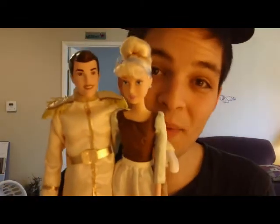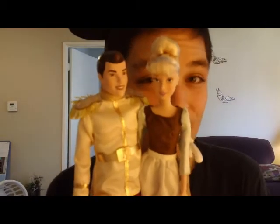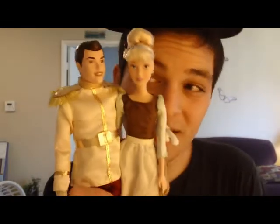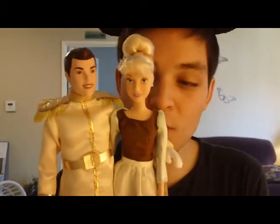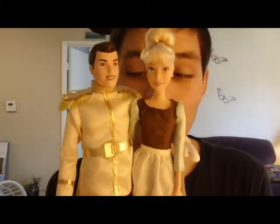However, putting them side by side, I feel like they look like awkward brother and sister, or even cousins who don't really like each other that much. So on a couple scale, I would give them a 2 out of 5 because they don't look like they go together. Cinderella just looks like she senses divorce on the horizon. And Prince looks like, I wonder if I can borrow that skirt later tonight and go out partying.